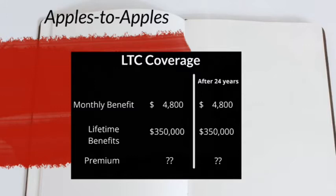But with most policies, especially with most hybrid policies, most LTC hybrids, there is no inflation growth. There is no growth in the benefits. And that's really a shame, okay? 9 times out of 10, anybody buying any type of long-term care coverage should include some type of growth in the benefits every year. It's called inflation protection. And you should include the inflation protection. In most cases, it makes sense to include some type of inflation protection.